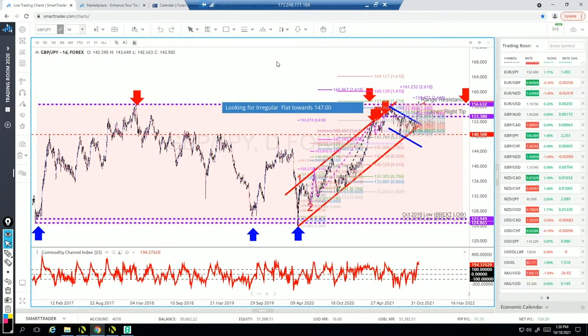It all comes down to what happens with the dollar. How are the safe havens? How are the safe havens being adopted based on that? And do we see some movement inside JPY and Swiss franc as well?